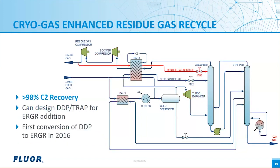Finally, we do have a third, more extensive extension of DDP plus trap configuration, the enhanced residue gas recycle configuration, here shown in red, which utilizes a small recycle of residue gas to provide a second open loop refrigeration step via JT valve number 3 to reflux the absorber column with liquid methane. This can be used to push the ethane recoveries to very high levels. Again, functionality can be provided in the original design such that modes are easily obtainable without another revamp.